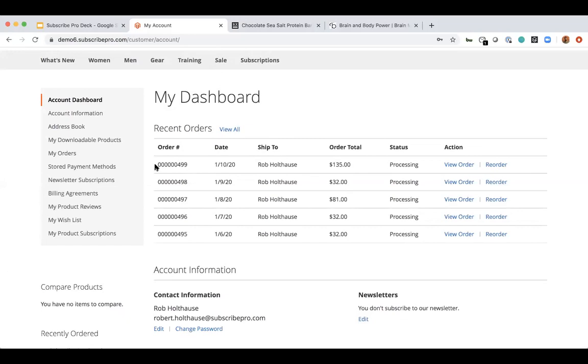So that has the benefit of kind of showing all orders, even recurring orders, on the order history. And a customer gets an order number for each of their orders, regardless of whether that was a recurring order or not.